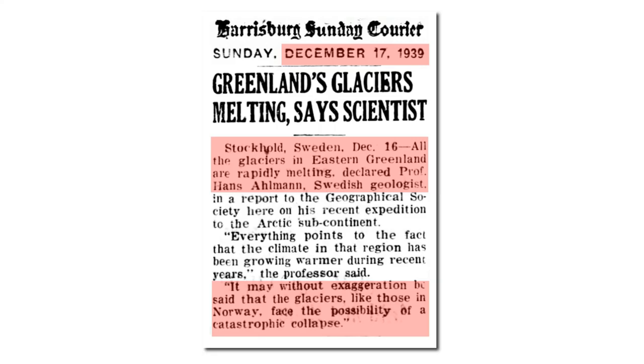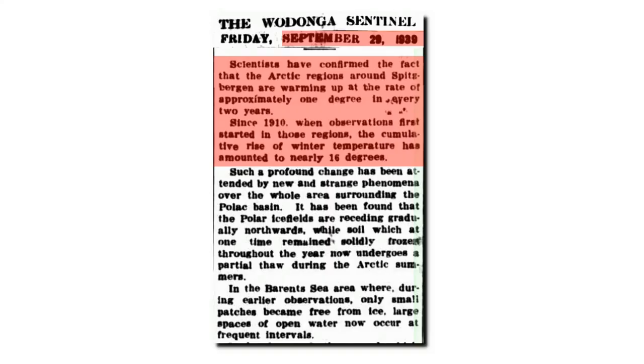80 years ago it was reported that all of the glaciers in eastern Greenland were rapidly melting. It may without exaggeration be said that the glaciers in Greenland, like those in Norway, face the possibility of a catastrophic collapse. It was also reported in 1939 that the eastern Arctic was warming extremely fast. Scientists have confirmed the fact that the Arctic regions around Spitsbergen are warming up at the rate of approximately 1 degree in every 2 years.